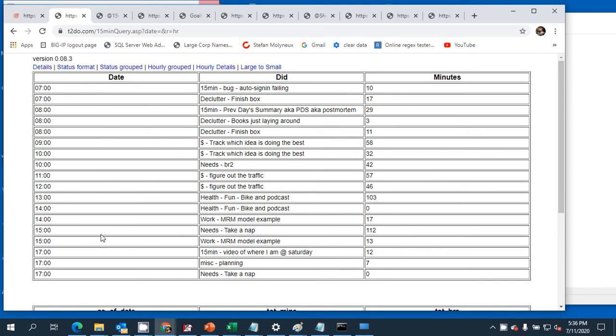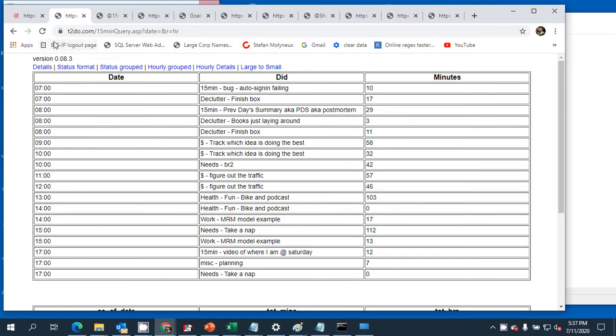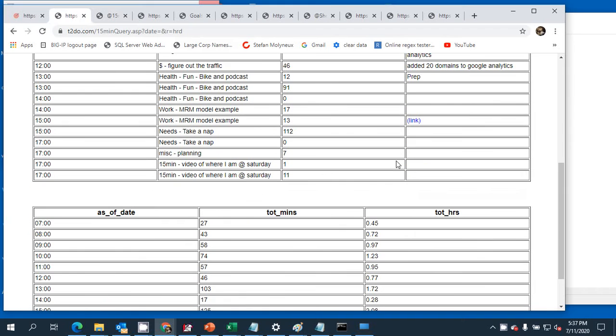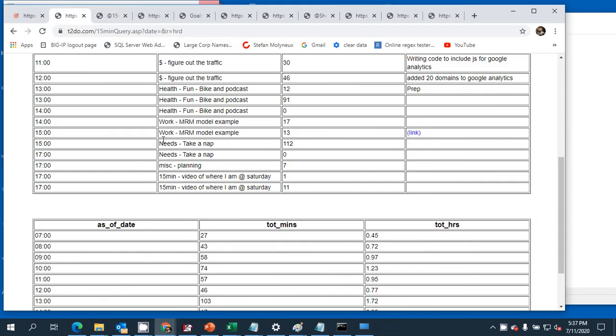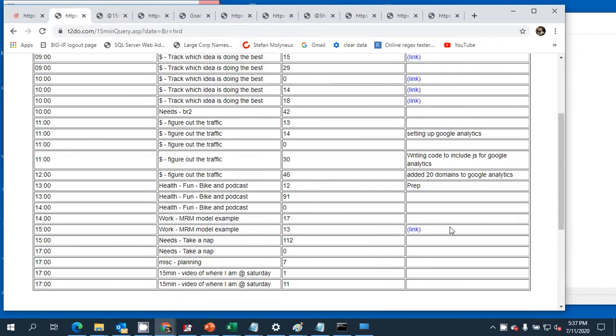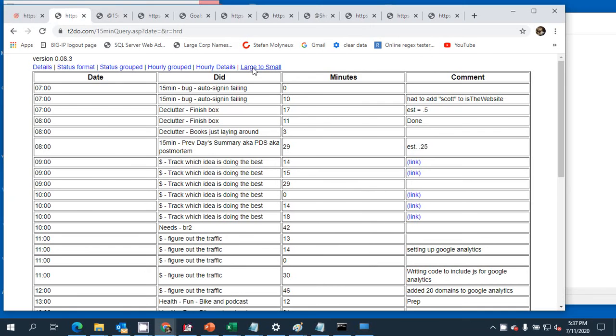So this is a list of each hour. What did I do yesterday? Today, each hour. I was in the bathroom for 42 minutes. That sounds like a lot. 9 o'clock, I was looking at which idea was the best. And not only do I have that, I could look at the details. So here's some details. What was that? Bathroom one. Yeah, it doesn't say anything. And here you can see with the comment, I could get a better idea. Same thing here.